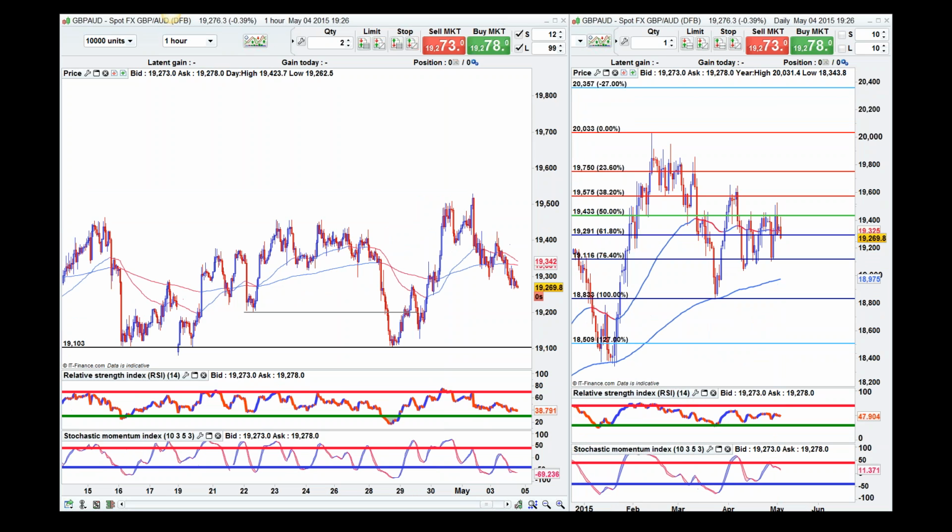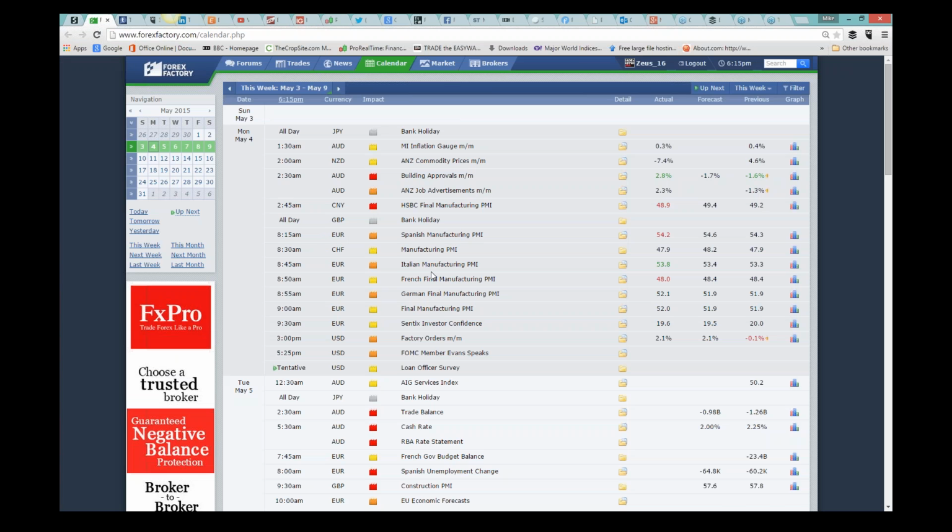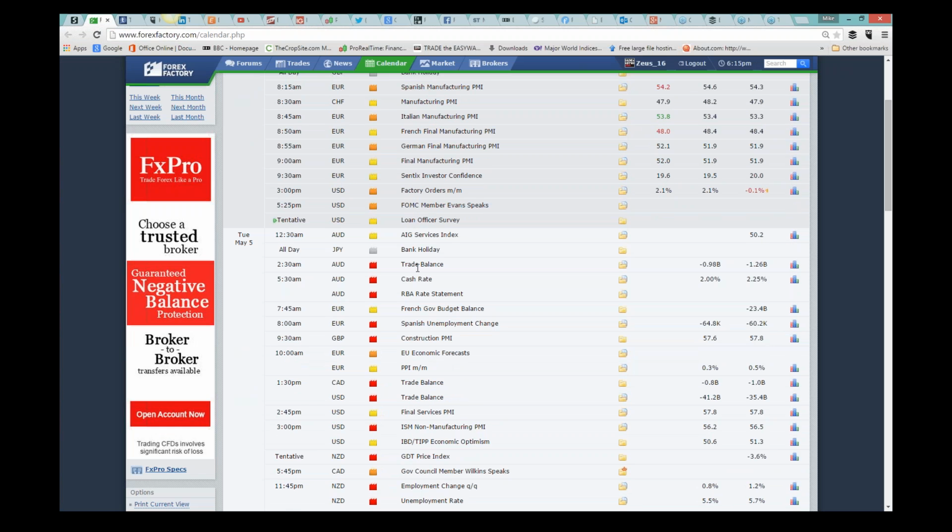Pound Aussie. We've got rates overnight UK time. Yeah, 2:30, oh, it's trade balance, just before the end of the Asian session. 5:30 UK time is rate decision, and we're looking for a rate reduction from 2.25% to 2% on the Aussie.